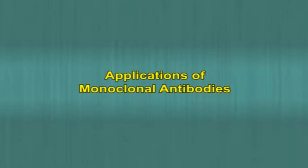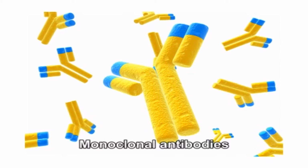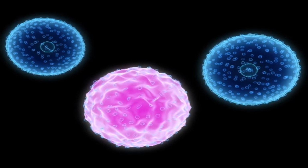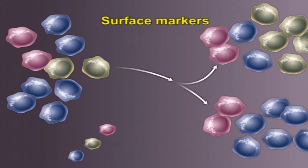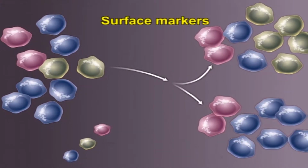Now let us consider the applications of monoclonal antibodies. There are numerous uses of monoclonal antibodies, and they include the diagnosis, prevention and the treatment of disease. For example, monoclonal antibodies can distinguish the subsets of B cells and T cells, which is very helpful in identifying the different types of leukemias, and also to define cell surface markers on white blood cells and other cell types. Specific monoclonal antibodies have been used.